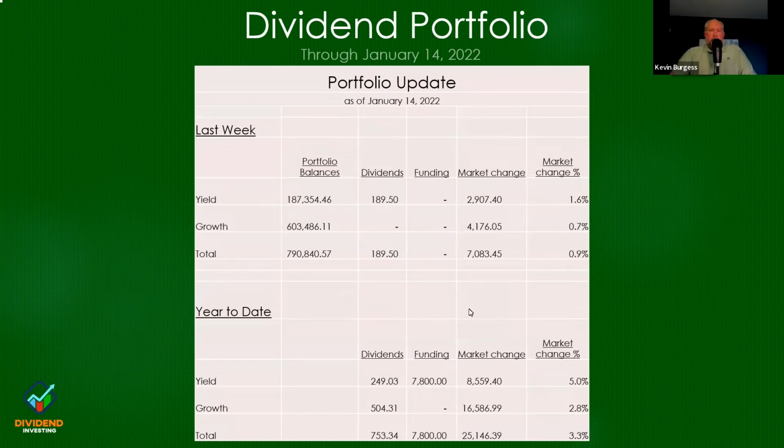The market change, however, in total was $7,083.45, which was almost a 1% change overall for the portfolio in the week of January 14th. The dividend growth portfolio grew by $4,176, which was a 0.7% increase, but the yield portfolio has grown by 1.6%, or $2,907. I think what you see is investors moving from more of the growth-oriented stocks into what we consider yield stocks. On a year-to-date basis, the portfolio has grown from a market change of 3.3%. That's 2 weeks out of 2022, and we are now up 3.3%. That's phenomenal growth and actually unexpected growth.